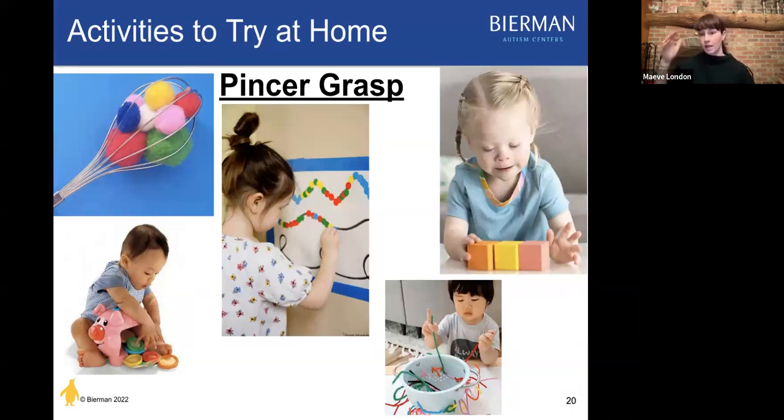You can also grade this activity up. So we might just start with stickers and we're just putting them wherever we want. And then maybe we'll add in, we're going to have them go across a line because we're going to want to work in some pre-writing along with our pincer grasp. So we can target multiple things at one time. Anything like a piggy bank or a Connect Four, for example, where they're having to pick up a token and put it in, phenomenal pincer grasp.